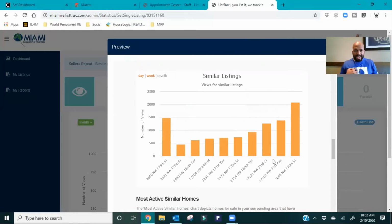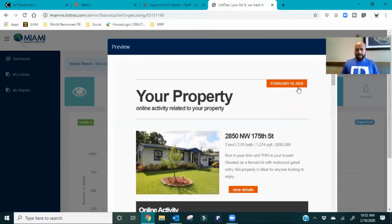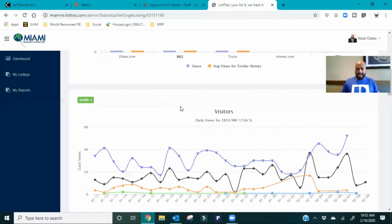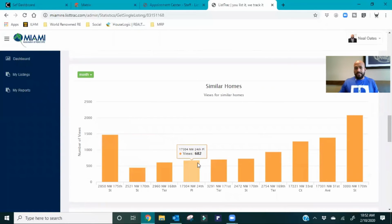Then what I would do as an agent is come in and find out what's so special about 3000 Northwest 170th Street, because that one is the only property that has gotten more views than us this month. So there's something exciting or appealing about that property. It will also highlight the competition that we're seeing there. I found that to be a great way for us to utilize these reports. And once again, if need be, I'll screenshot or snip some of these reports, but more likely than not, this is the same information that's in that previous report.